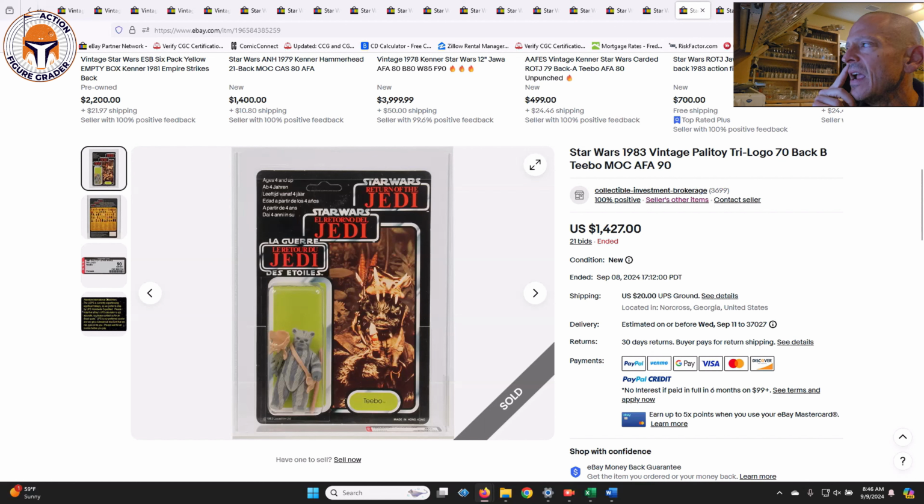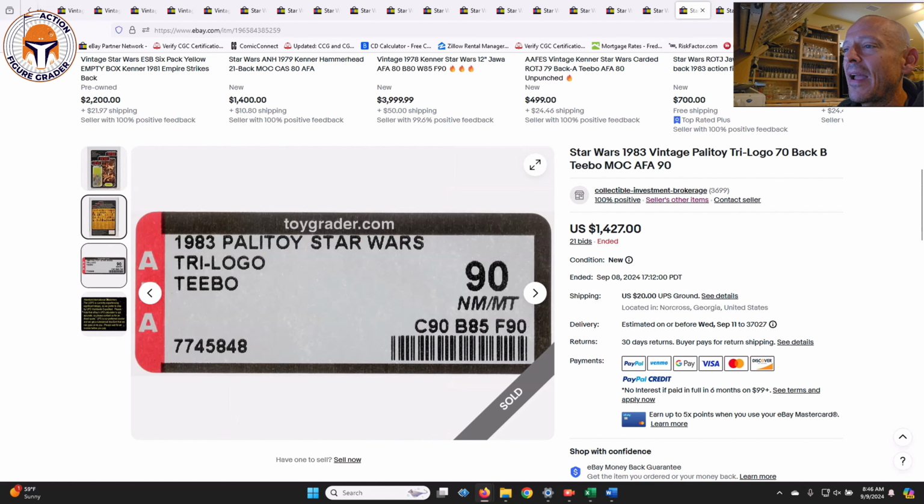Here's the other 90. This was a Tebow. Again, a common Tri-Logo. This is not a hard to find Tri-Logo. There was one that a Patreon supporter had that was a CAS 80 that sold for like $250. And again, it's a CAS 80. It's not an AFA 90, but an AFA 90, I'm not paying $1,427 for it. That is a massive number, so it just shows you how much people are willing to pay for those premiums.